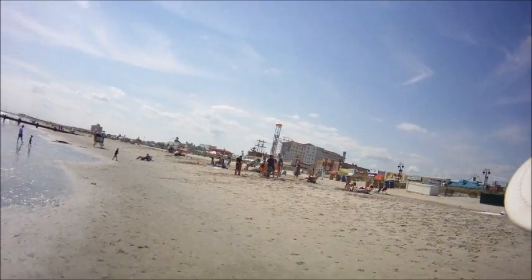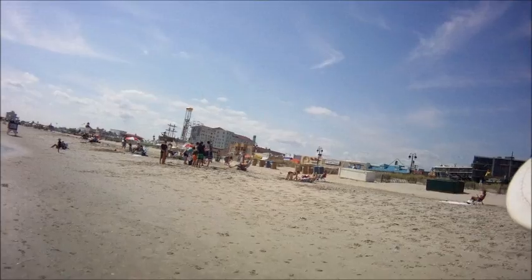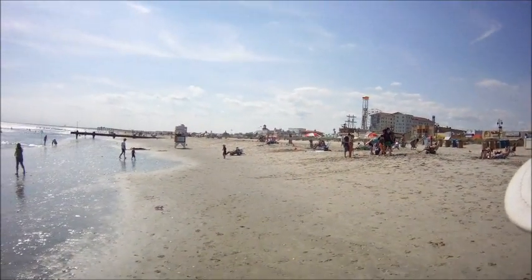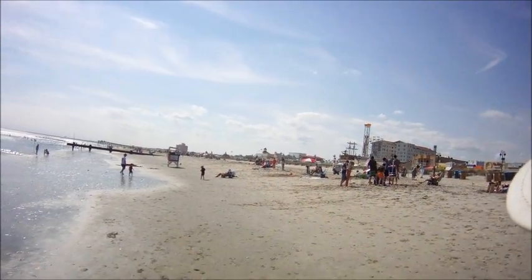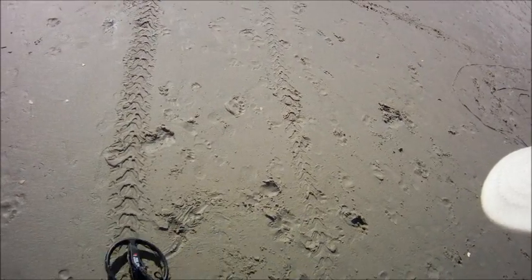Yeah, I'll give this a shot. Lifeguard stand in here. All lifeguard stands are up for the middle of September on a Monday. Amazing. So let's see where it goes. I don't know what this is.